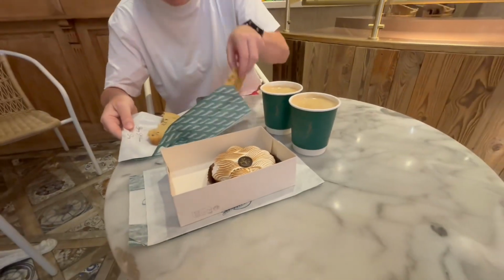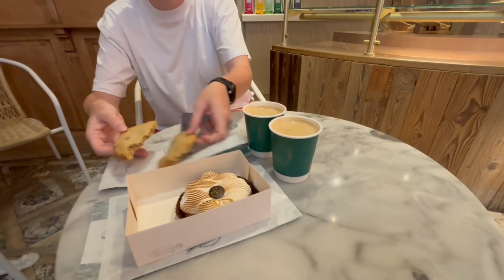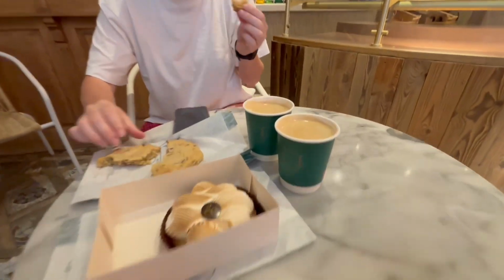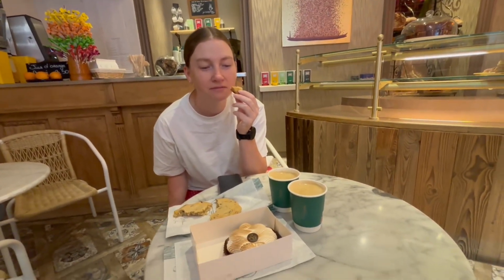We then decided to stop in at a cafe to get a little coffee and a pastry. Sarah was very excited about her cookie, and I got myself a little citron tart as well. Unfortunately for Sarah, she found out the hard way that it was not a chocolate chip cookie, it was in fact a fruit and nut cookie, so it sucks to be her.